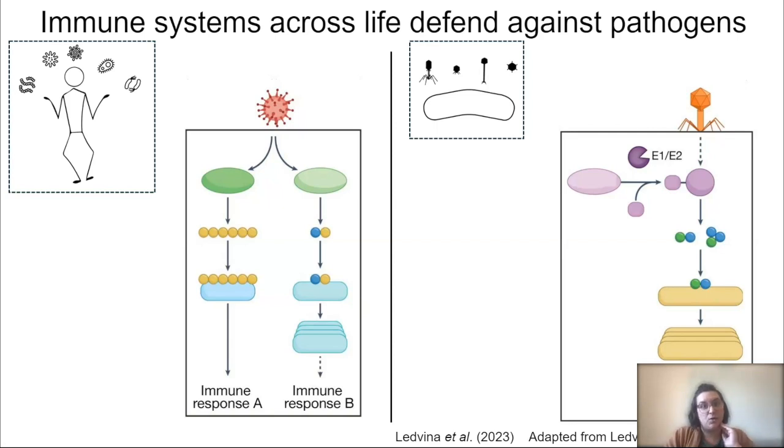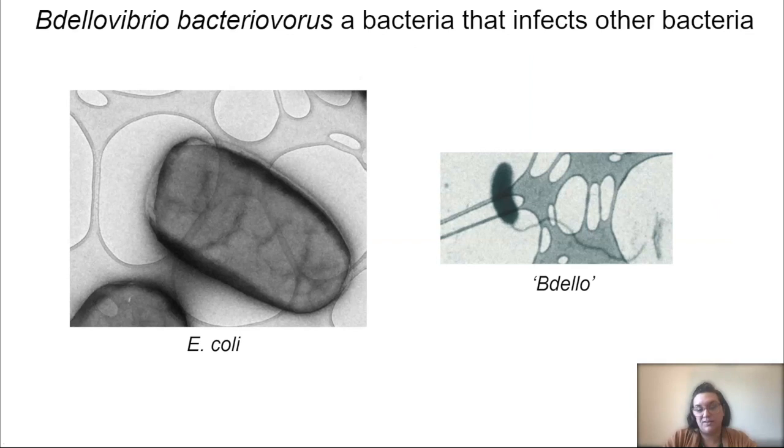But today I want to tell you about a different threat that bacteria face. So here I'm showing you two different cells. On the left, we have E. coli, which you're probably pretty familiar with. And then here on the right, I have a very small bacteria called Bdellovibrio bacteriovorus, or I'm just going to call it Bdello for short. And if we just look at these two bacteria, here we're looking at some transmission electron micrograph images. They both look pretty harmless. We see one is much smaller than the other, but nothing too dramatic is happening.